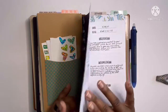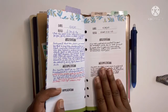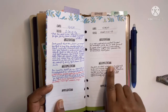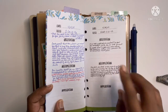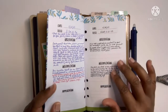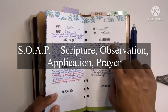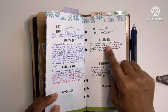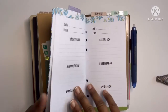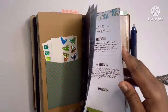I tried it a couple times, but I haven't really gotten into it. I know the SOAP method is a really good way to study the Bible. I think it's scripture, observation, interpretation, application. Oh, that's not SOAP, that's something else. Anyway, it's a similar principle to SOAP, but this one just says observation, interpretation, application. I know that's a really neat way to do Bible study, and one day I plan to do that, which is why I keep this in here.